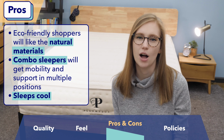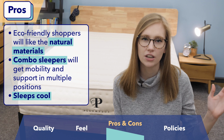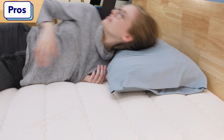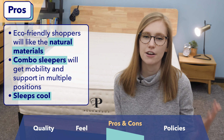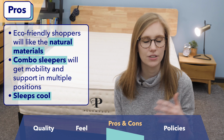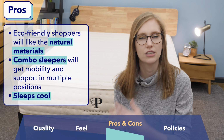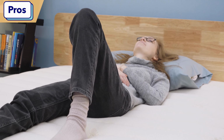Next up, if you're a combination sleeper, this mattress offers really buoyant, springy support. I think it's going to be great for you. It'll be really easy to move around and change positions throughout the night. And finally, if you are a hot sleeper, this mattress is a great choice for you. Latex is really naturally cooling, so this mattress is going to sleep nice and cool throughout the night.